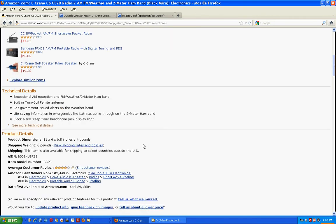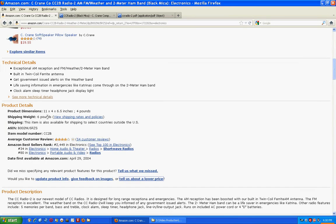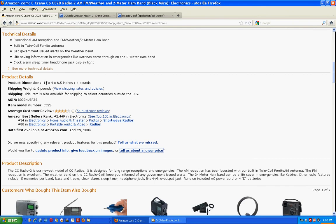It does have a clock, alarm, sleep timer, headphone jack, and a display light. I like timers. You can set a timer and the radio will play for 15, 20 minutes, an hour, and then shut itself off so that you can fall asleep. I always like that feature. So that's another good feature I like. Let's see, it's 11 by 4 by 6, so it's pretty hefty. Weighs 4 pounds. I'm sure that's without the batteries.